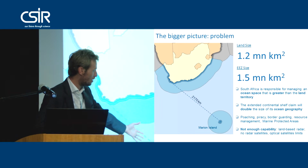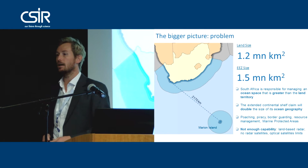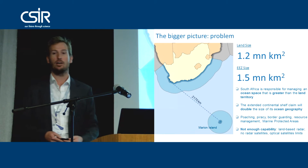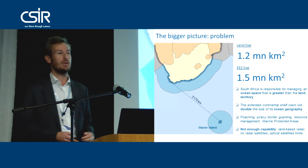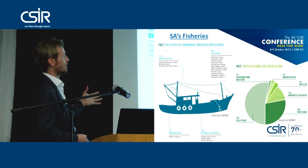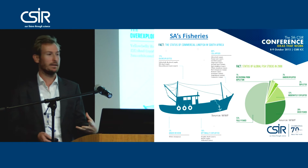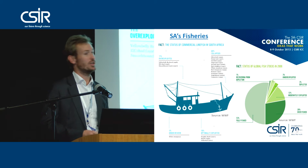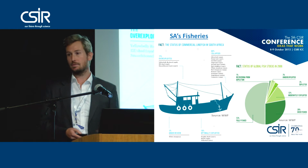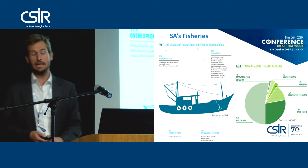For example, the satellite information coming in from satellite-based and remote sensing platforms and others, land-based radar, etc., is not enough to effectively manage this EEZ. One example that I'm focusing on today is the state of South African fisheries, and in particular how they've been overfished in the last couple of decades, and that we've seen a huge collapse in a number of species living in our EEZ.